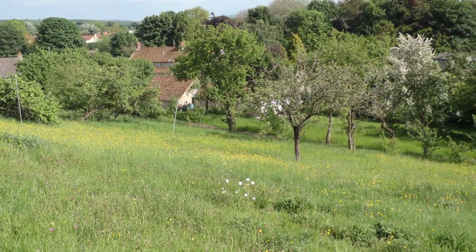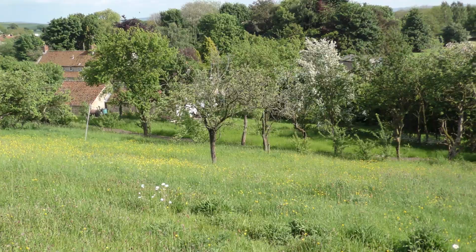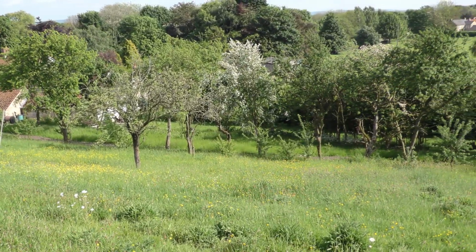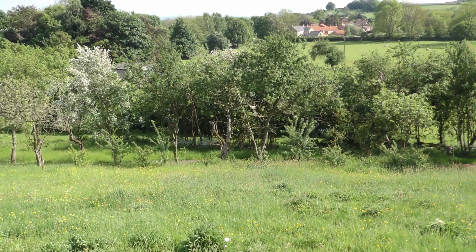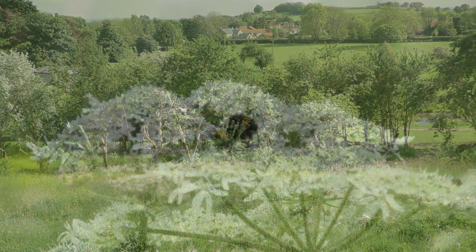Amazing trees. And really that then blends into the woodland at the bottom of the hill, as you can see, and the orchard that we've reinstated. And beyond that is the meadow that we looked at in the first part of the video.